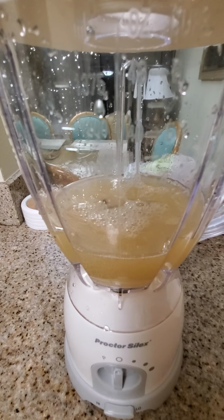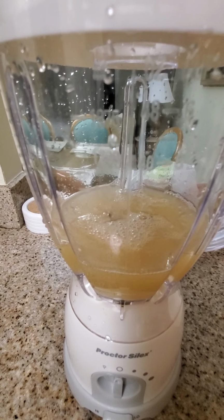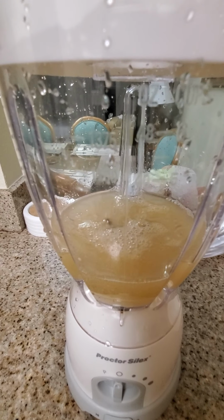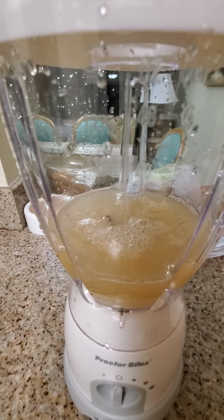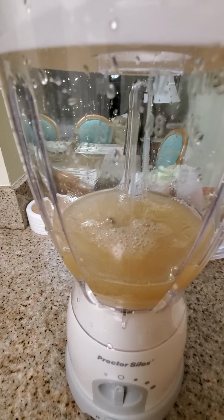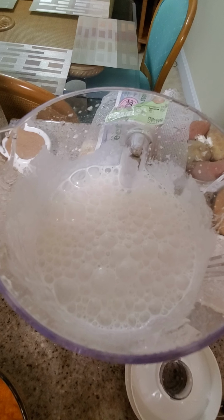Getting the aquafaba started. It will take several minutes for this to fluff up. I don't have a hand mixer, so we're going to try it in the blender. And by about the time I get the pumpkin out of the can, raw pumpkin, and the spices added to it, we should be able to blend this and fold it in.